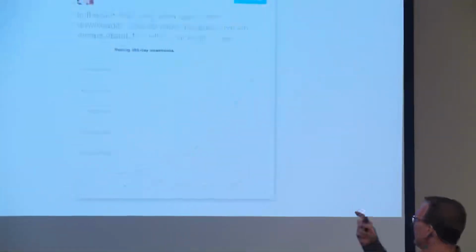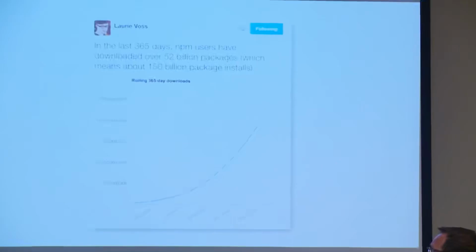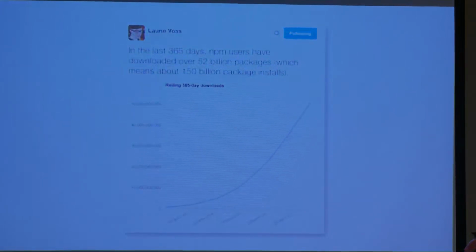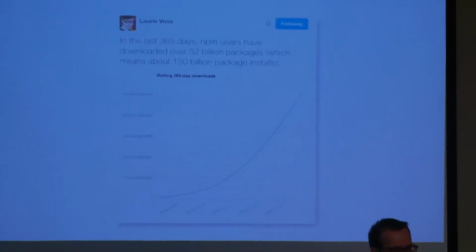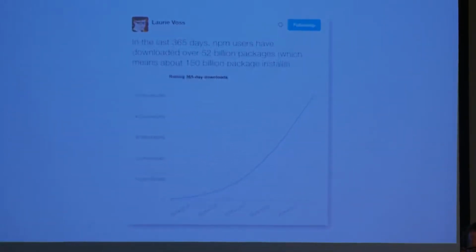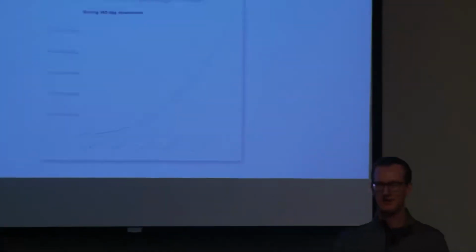This is just tweeted by Laurie Voss. He's one of the guys that runs npmjs.org. So they're doing 52 billion package downloads a year. They are running at 1 billion NPM package downloads a week. So it's not just Java, it's the JavaScript NPM space. There is a massive amount of consumption happening out there. If you think your organization is using open source, you have been, you are, in droves.